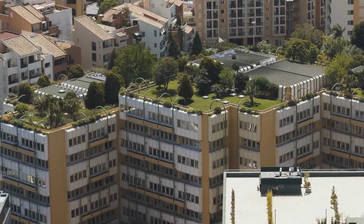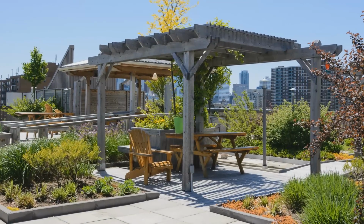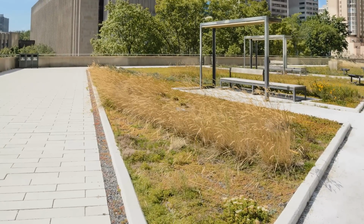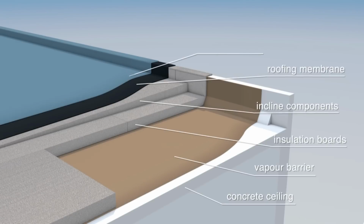Flat roofs. They offer enormous potential as a living space, a roof garden, or a place to relax. Many millions of square meters of flat roof are not yet green, but they don't have to stay that way. Flat roof systems consist of a supporting structure, often a concrete ceiling, and several functional layers.